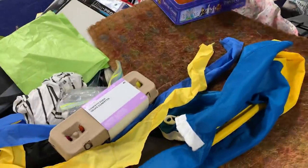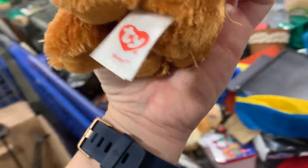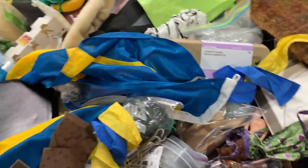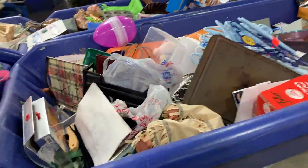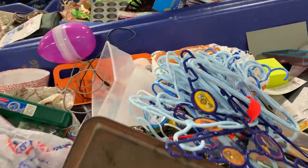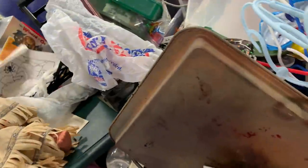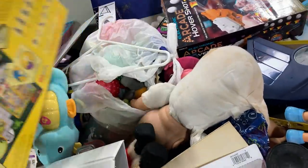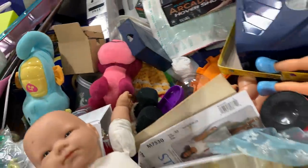Cute. Big rug here. Aww. I never seen this one. Should look them up. Instead of put it in the cart, it's been, oops, it's been look them up. Let's see. Lots of hangers. A cool doll. But, yeah. Aw. Well, nothing much in here, guys. Just a baby and a McDonald's toy.